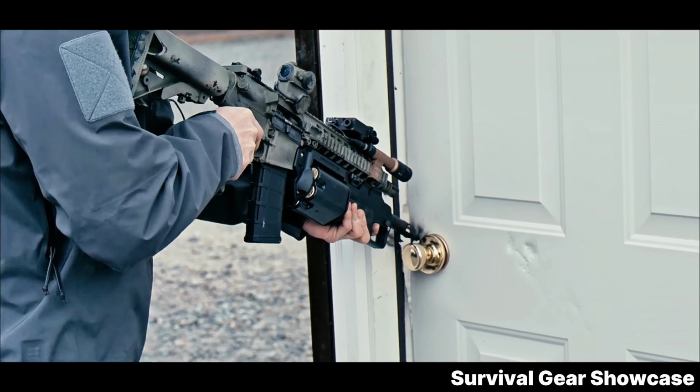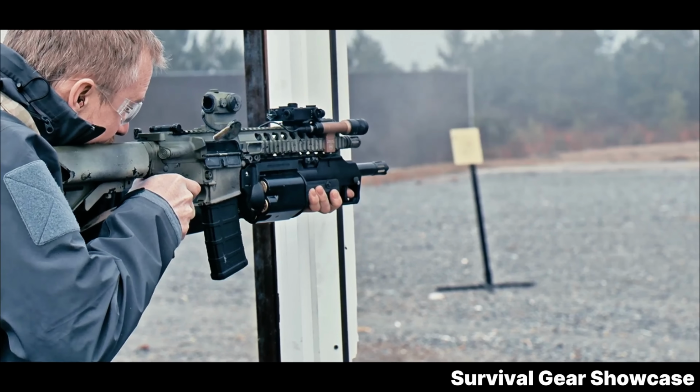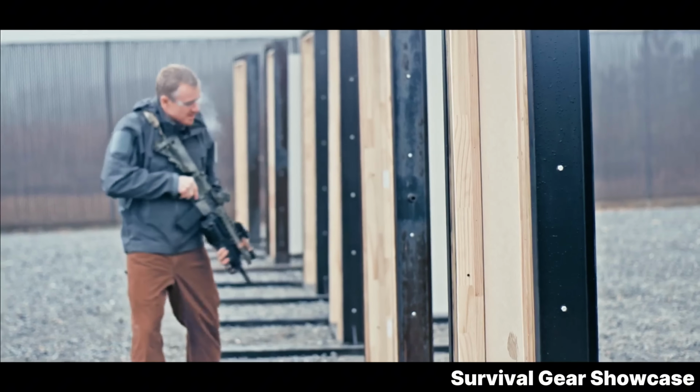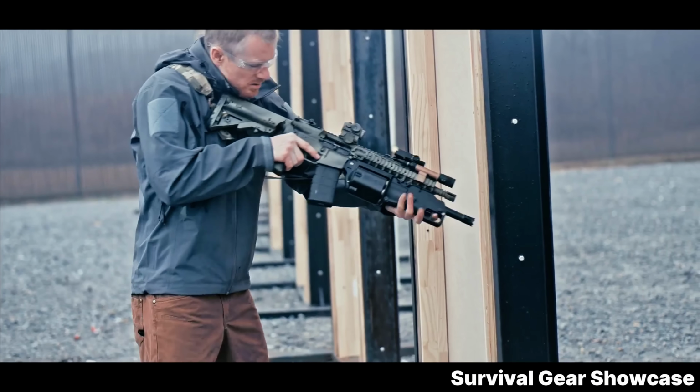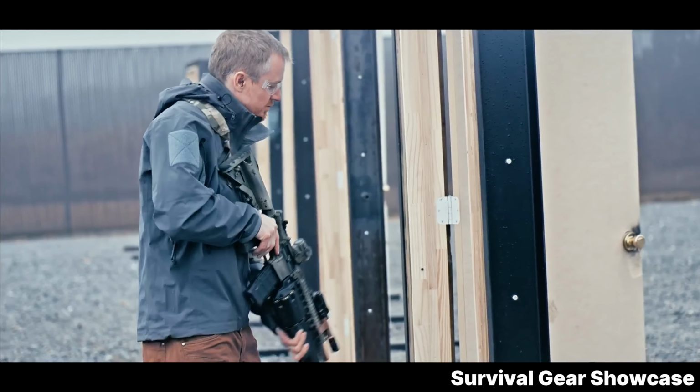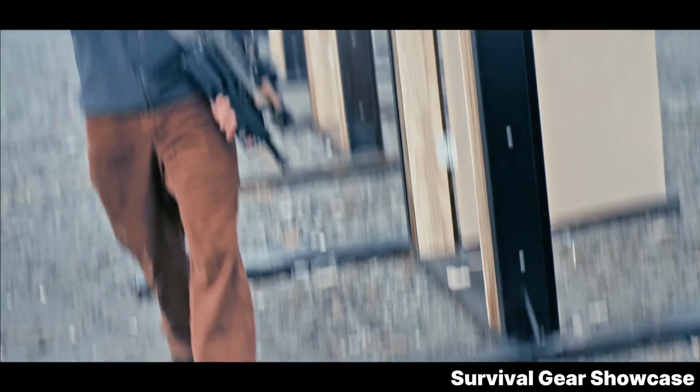Need a breaching round for a door and buckshot for a threat? Just pop in a new cylinder via the undermount lever. It's like having a speed loader for your shotgun. The 612 comes in 3 flavors: a standalone breaching shotgun, an underbarrel carbine add-on, or a suppressed bullpup.